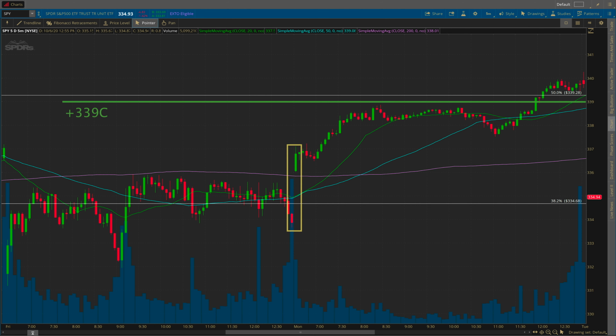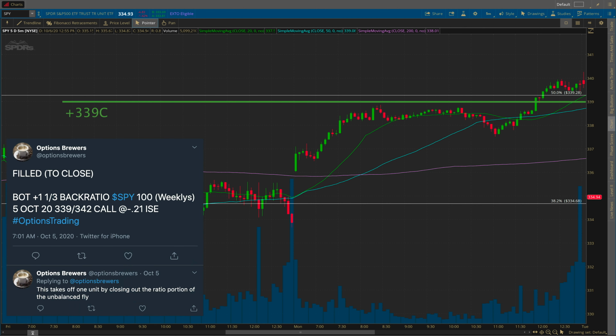We can see that SPY basically opened with a gap up, backed by really strong market internals. In the first 15 minutes, SPY shot higher. At the time, it was trading around 337, which allowed the butterfly to expand just a tiny bit. So I went ahead and took off that first butterfly for 21 cents, locking in about a 32-cent gain on one of the official flies, and I continued holding the rest as the market internals confirmed higher movement.